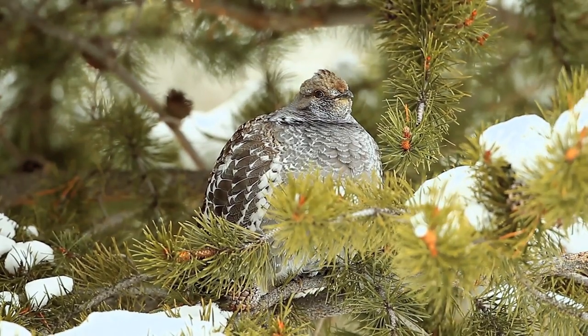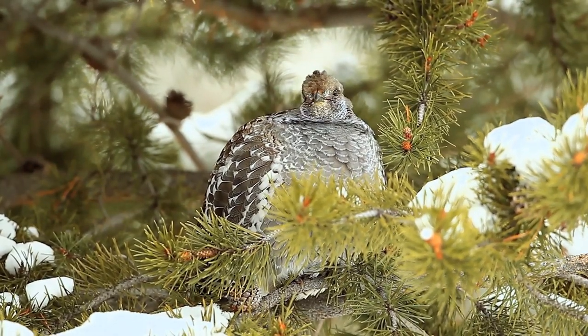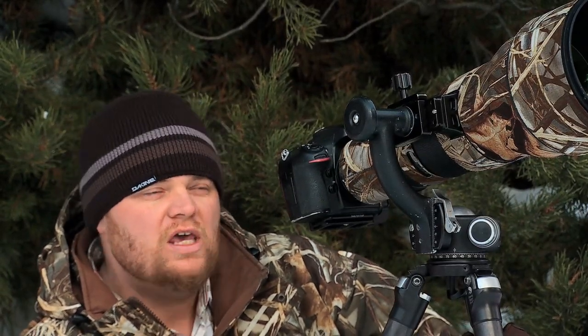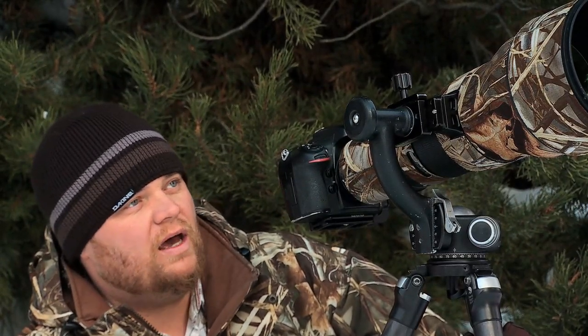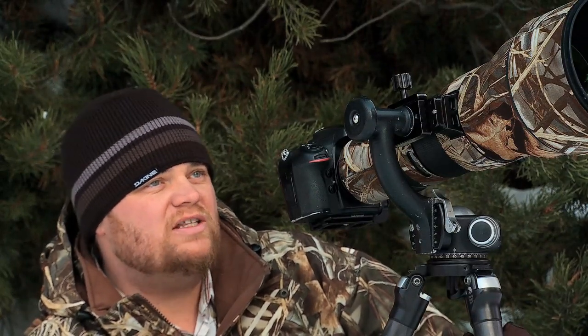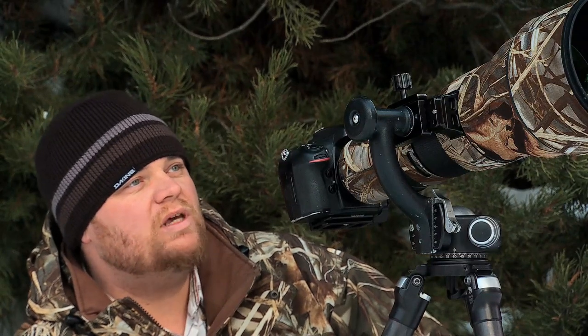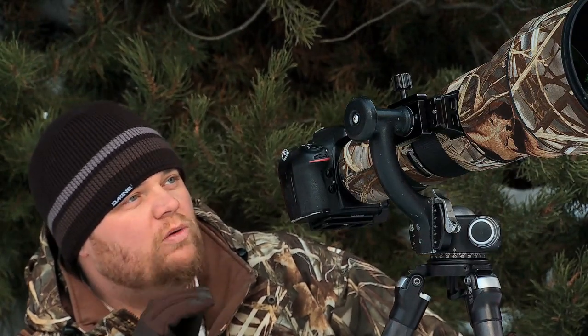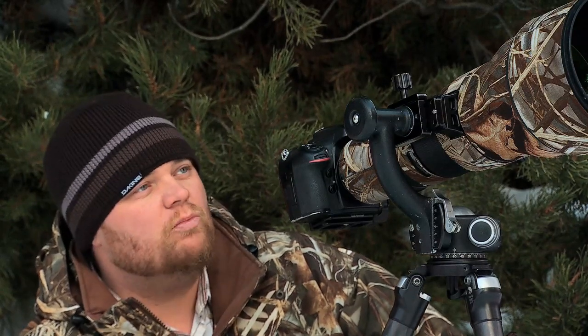Anytime you're photographing a bird like this in tight cover up in a tree, this sort of overcast lighting that we have right now is absolutely perfect. If we had any sort of sun out right now, we would have harsh highlights and very deep shadows. And that's a dynamic range that your camera just wouldn't be able to handle. So overcast lighting when working in forested situations or working with birds and trees is the absolute perfect type of lighting.